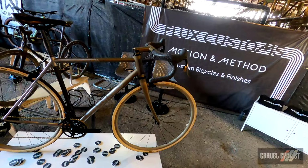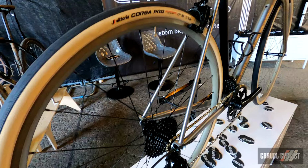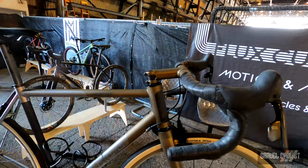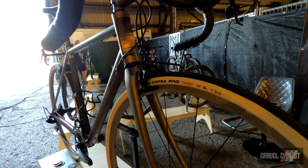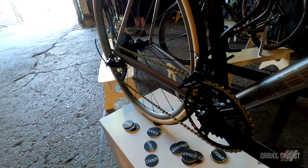So this was kind of our take on just the classic rim brake road bike. Similar construction, titanium-carbon hybrid, and this is a ceramic coat finish, which I think on titanium is the tops. It's great. Just a super, super thin coating, where paint typically will add, you know, 100 to 150 grams of weight. Ceramic coating adds maybe 20, if that. So it's great when you're really trying to keep the weight down.